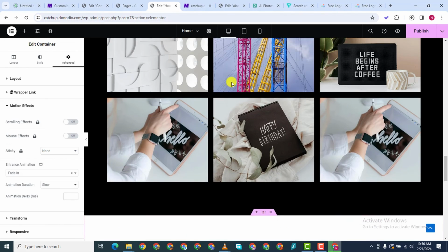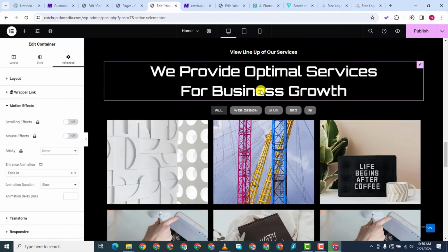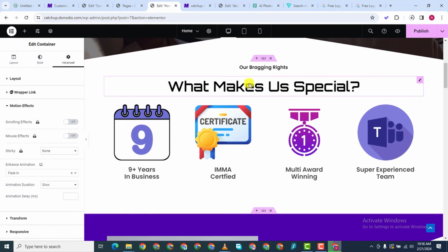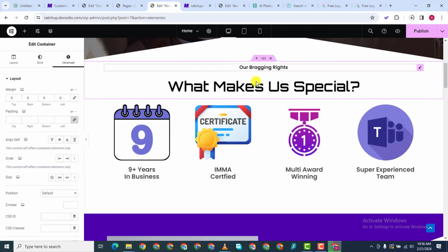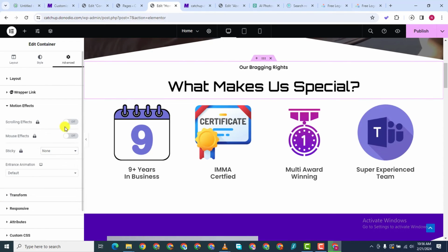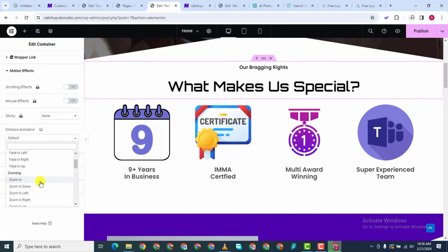So the first thing we want to do here, with regards to making this a little bit more spicy, is that we want to give this some animations. We'll start by animating this text. Let's come to style, come to advanced. We'll animate the whole of this section, and where you see motion effects, scrolling effects are premium. So for this, we'll see bounce in left.